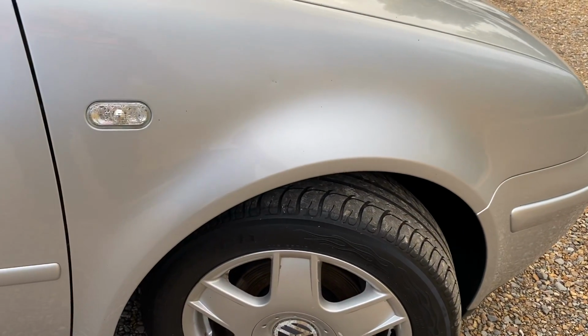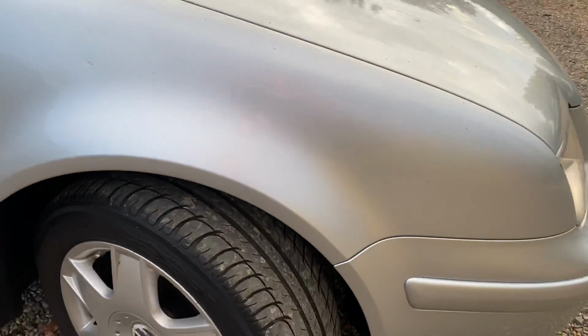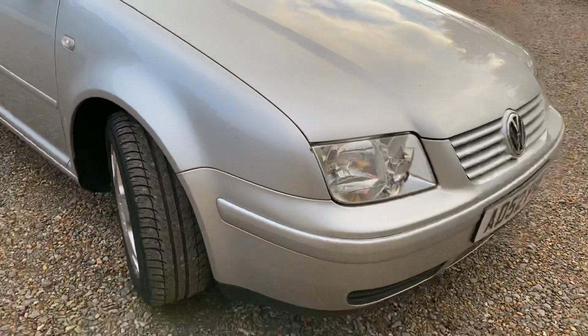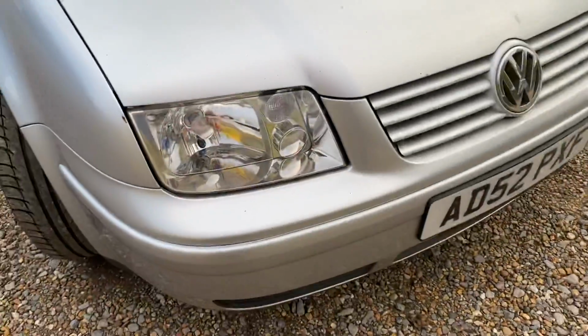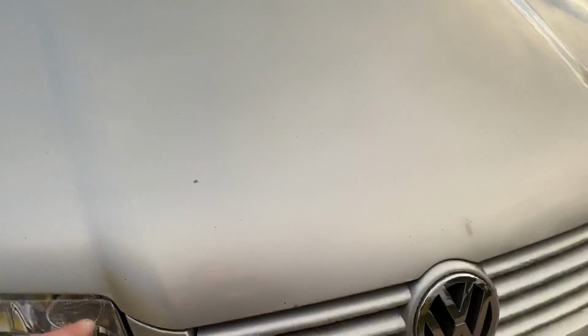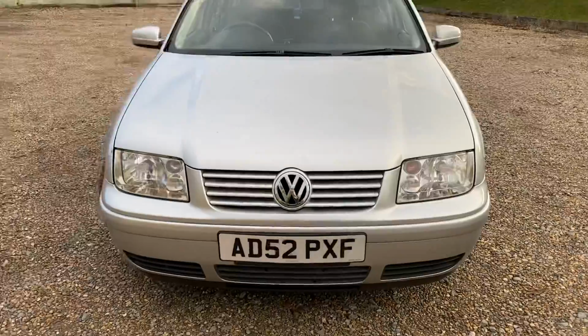I think, the Goodrich tyres on the front, Michelin on the back, and they all look quite recent to me. A lot of life in those. If I get in really close, I've got a little bit of a stone chip here, and the odd mark on the bonnet, as you would imagine for a car of the age and the mileage.